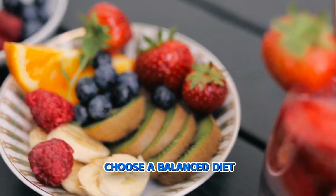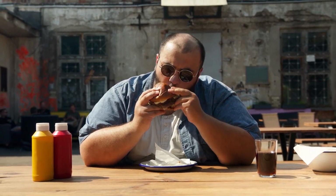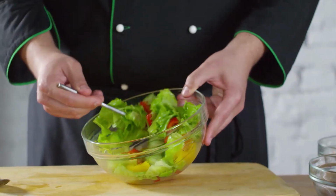2. Choose a balanced diet. A 2018 study found that high-fat diets, typical of Western eating habits, can lead to gut bacteria changes that increase fat absorption. A balanced lower-fat diet may help prevent excess fat storage.